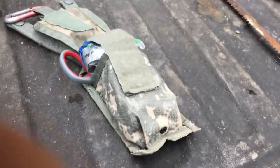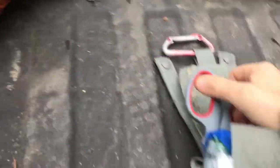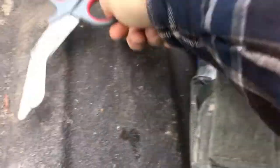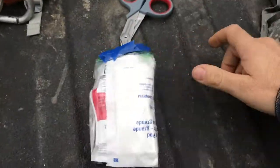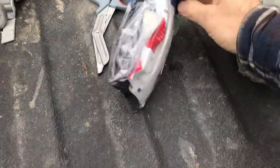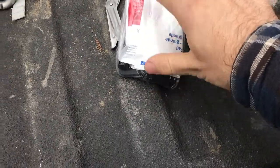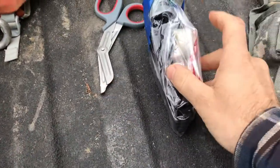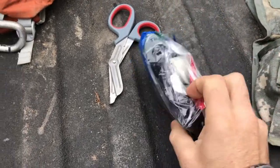Inside here is two different things. I've got a pair of trauma shears, and then a Ziploc bag that I'm not going to open up all the way. I've got tape here with a tab so I can rip it open. And in here is a couple gauze pads, another package of quick clot, some medical tape, and a CAT tourniquet.